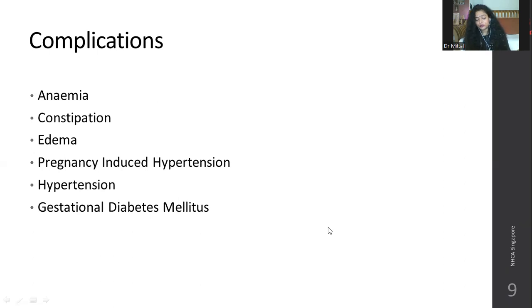It is very common these days, GD, because of certain lifestyle changes and obesity related issues before pregnancy. In these cases, the chance of GD is higher. It runs in the family as well. If a mother, especially among the first generation females, had gestational diabetes mellitus, there is a high chance that her daughters may also have gestational diabetes mellitus.